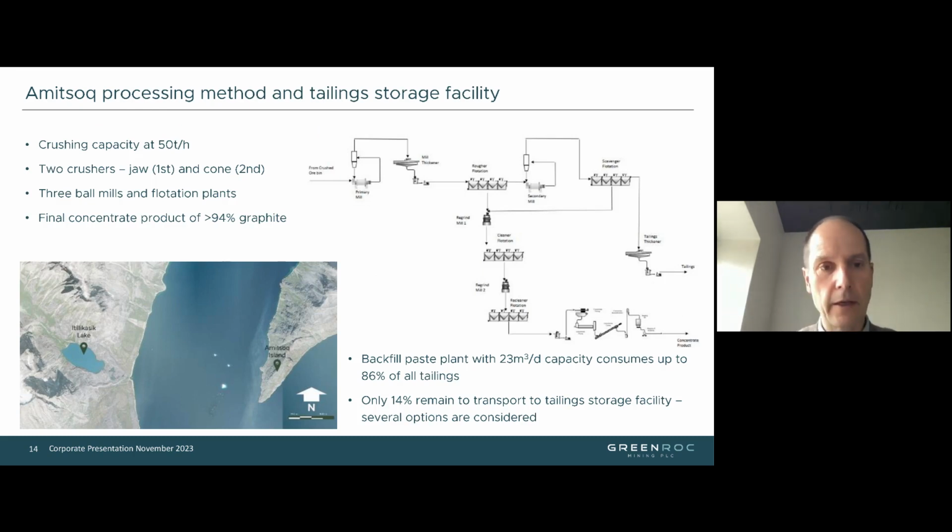And a few of the details here is a standard set of crushing here with 2 crushers and 3 ball mills. It's really a simple setup. It's basically a standard mining technique. We expect that we can take advantage of some recent developments on the processing front here, particularly in terms of the flotation devices, which may likely reduce further the costs and also the energy consumptions for the processing to graphite concentrate.